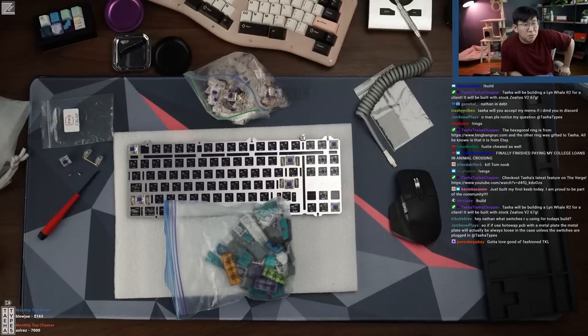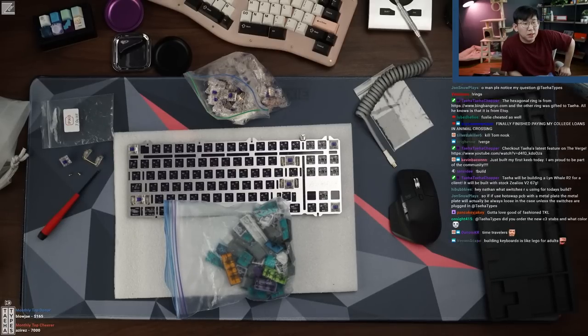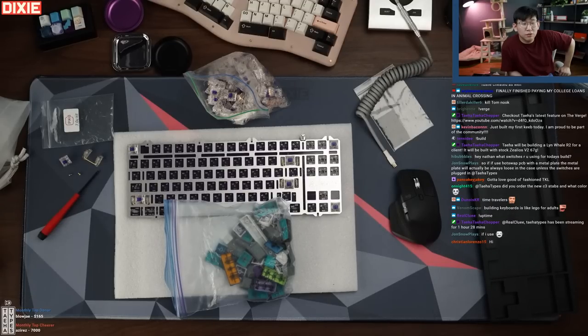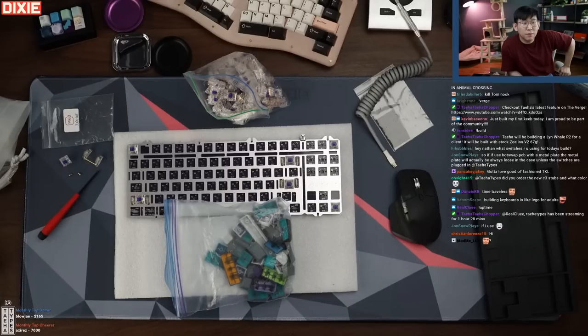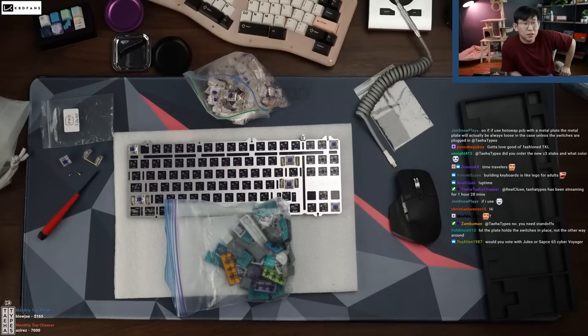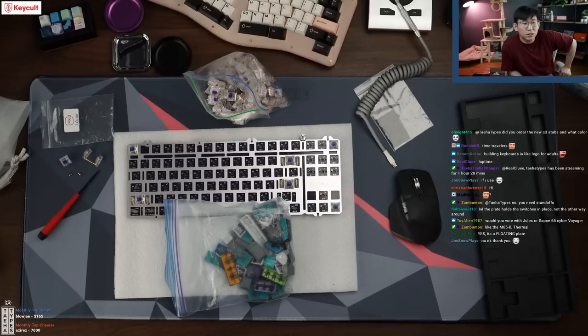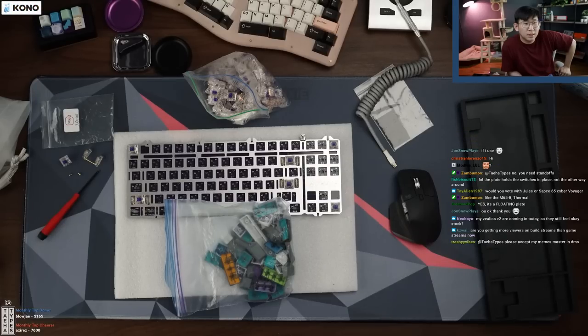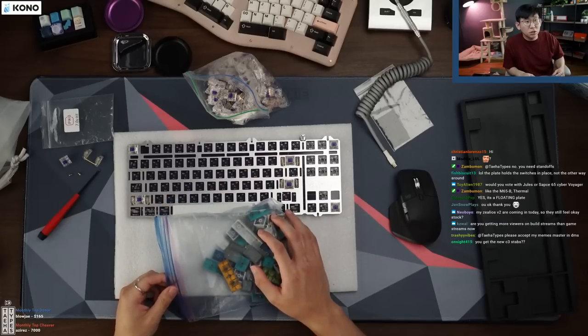If you use a hot swap PCB with a metal plate, the metal plate will actually be loose in the case unless the switches are plugged in. That is correct. What holds the PCB in place are the switches and sometimes standoffs. You don't always need standoffs, it depends. You can do hot swap without standoffs, but generally, yes, hot swap comes with standoffs. Did I answer your question, Jon Snow, please?